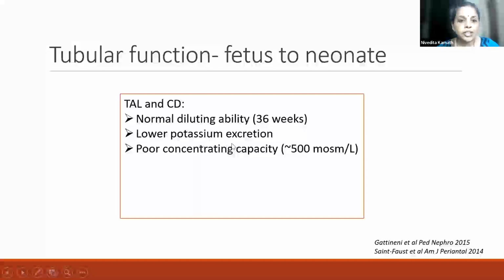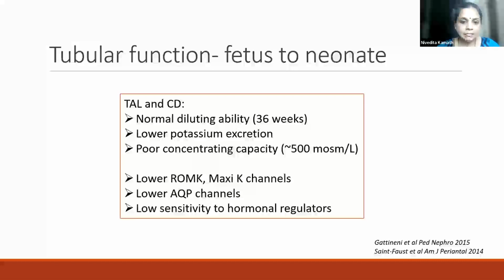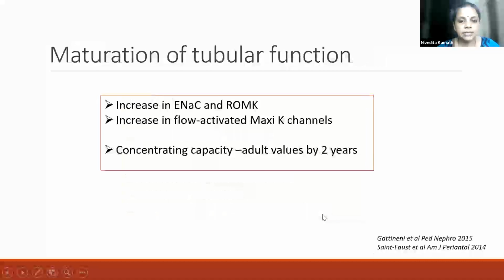There is a lower potassium excretion because of the reduced number of ROMK and Maxi-K channels, which develop later on, and also a poor sensitivity to aldosterone. And this is again important because a positive potassium balance is required for growth. There is a poor concentrating capacity because of resistance to ADH, a reduced number of aquaporin channels, and also cyclic AMP, and low sensitivity to the hormonal regulators.